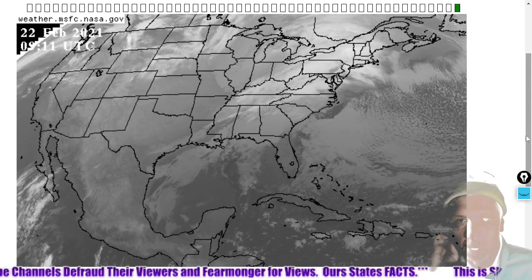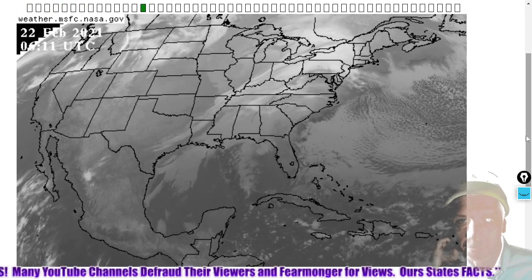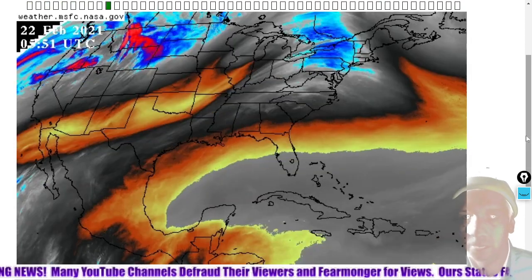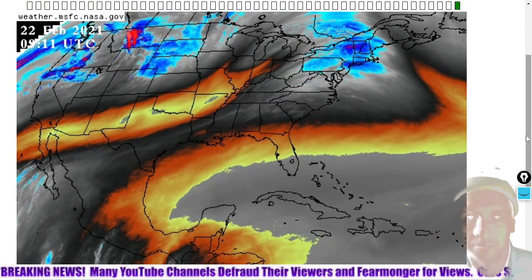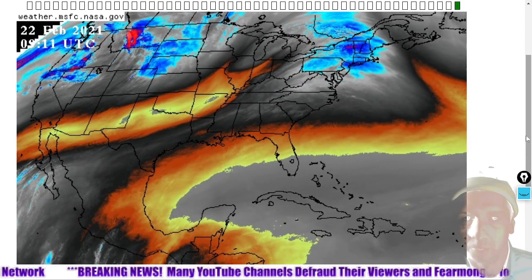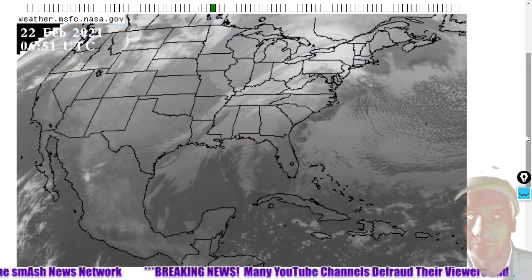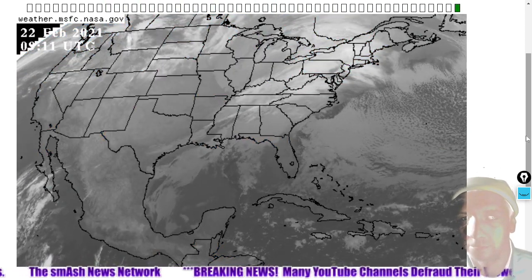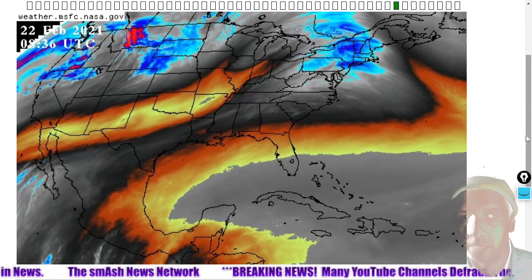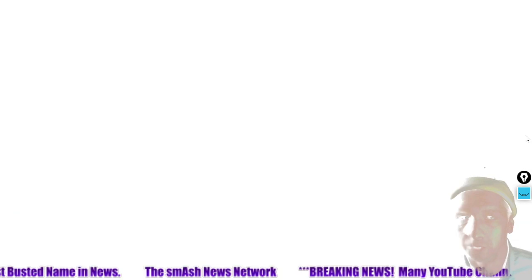And we've got some more moisture being injected from Canada there into the northern Rockies, places like Montana. A lot of moisture there. Moving into Montana, Wyoming. And an upper level low here moving quite quickly across New England.